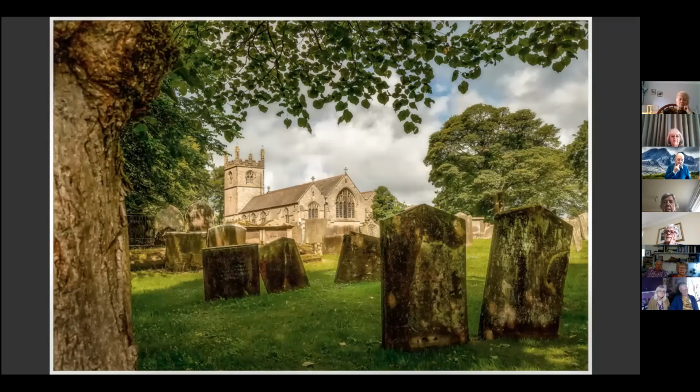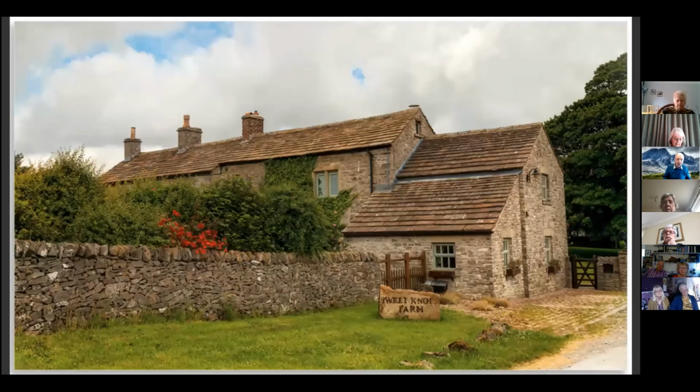Okay. We mentioned Peak Forest earlier, and that was a shot of the church there. I was just walking past it and the sun was just coming down on the church itself, and so I was trying to get a spot to give an arty sort of shot. And up from Peak Forest, Sweetknot Farm. It's a very pretty farm with some nice red flowers in the stone wall.